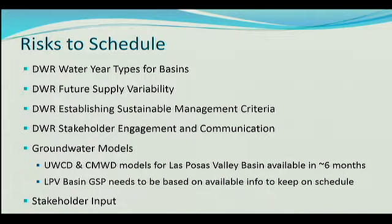I would like to point out there are these continuing risks to the schedule. We talked about these at the January meeting when we last looked at the schedule revision. There's a number of documents that DWR has not put out yet, including water year types for basins and future supply variability, which is basically the climate change model. We think we can move forward without those, but if there's something significant that comes out of that effort, then it is a potential risk. We will say that I think United's modeling has certainly confirmed, and most of us feel, that the challenges to the ability to divert water off the Santa Clara River are a much larger threat to water management here than climate change scenarios, but they have to be built into the GSP effort.